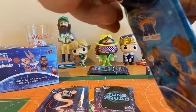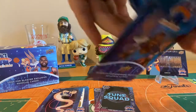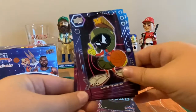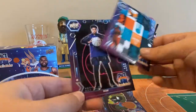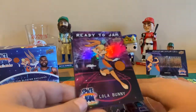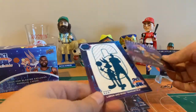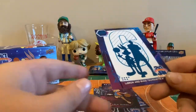I'm learning how to rip these, so I'm getting better at them. Marvin the Martian. A checkerboard card. Oh, Dom. Ready to Jam Lola Bunny. That's a fancy, shiny card up there. A shiny card. And LeBron and Bugs. Silhouette 6.